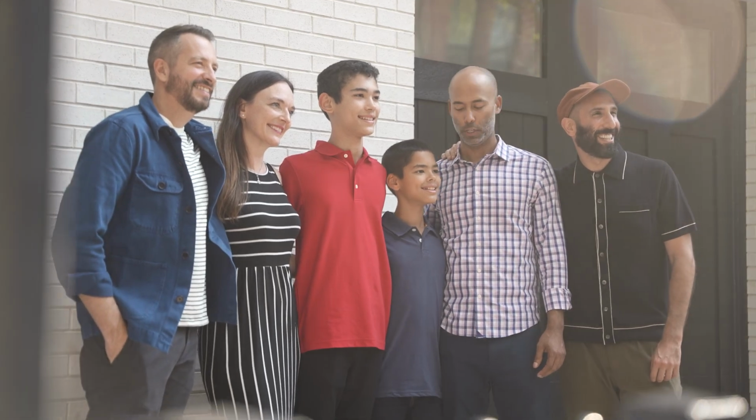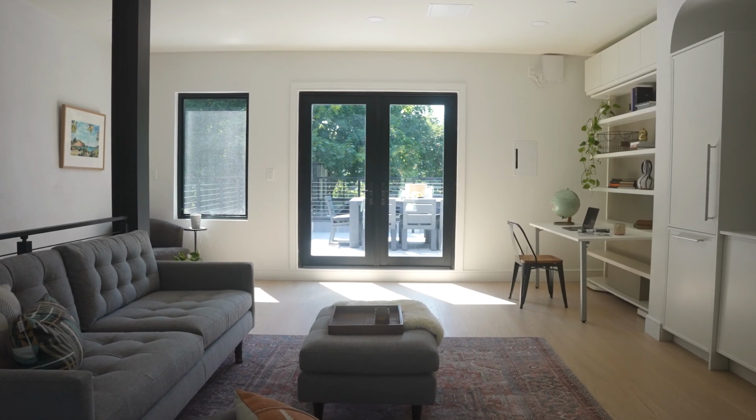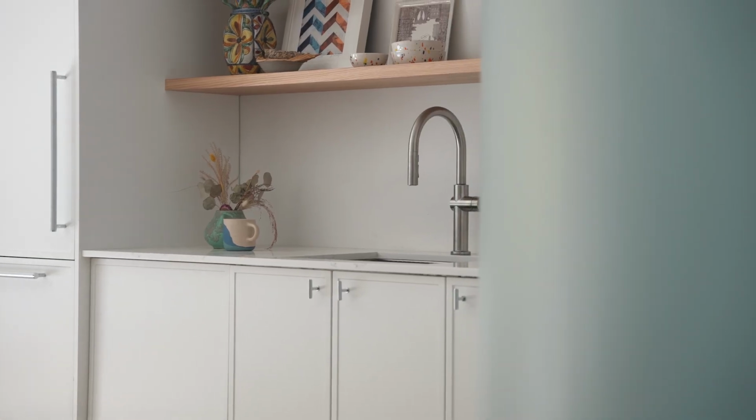So when we first met Heather and Renee, we learned that they have quite a large family and they love to host their family for holidays, for dinners. So it was important that we had transformative spaces that were utilized for their everyday life. The first space that we're in right now is really a multifunctional space. First of all, it is an entertainment mecca.